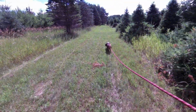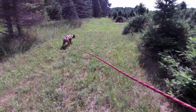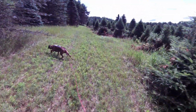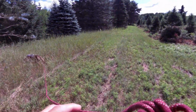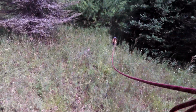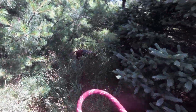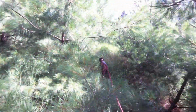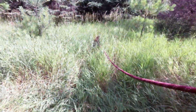Red squirrel. This could cause some issues. This happens to be actually right where our tent is. Oh damn, red squirrel right in the tree. See this now with this canopy and stuff. She should hammer this spot right here. She is.